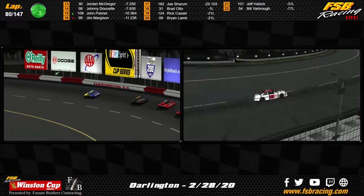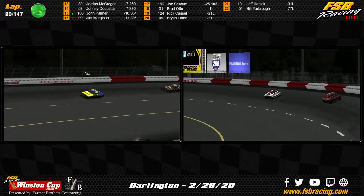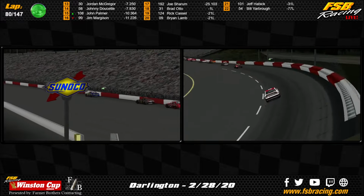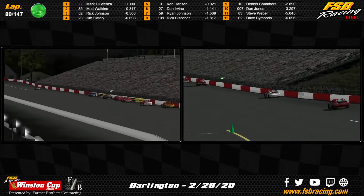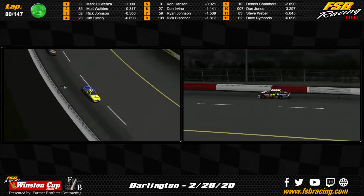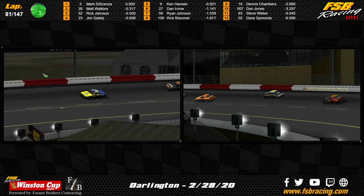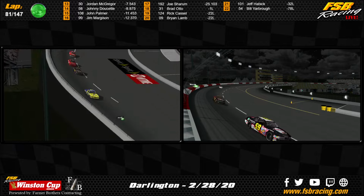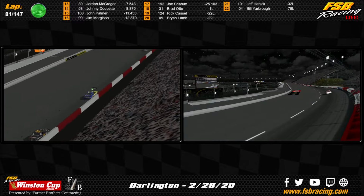Doesn't matter if you're in a truck, you're in a Pro Cup car, or you're in these Winston Cup cars. Still the same. We are past the halfway point here. Well, in the old 007, way up against the wall. He worked to stay in front of the 10, and I know that feeling. He worked to try to keep his track position, and now that car is not turning for him.